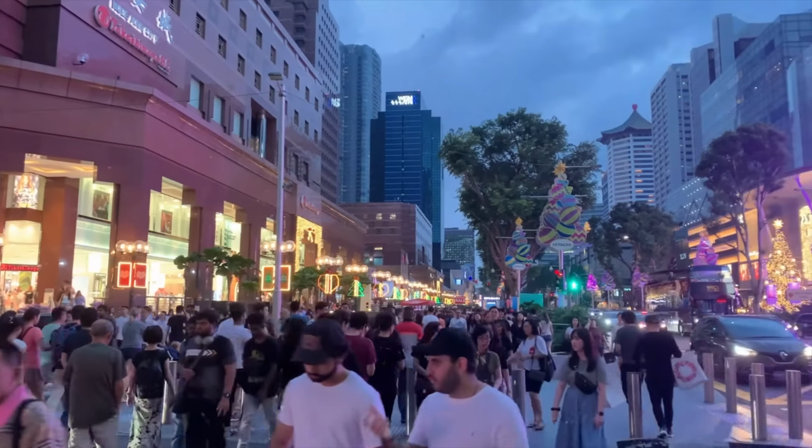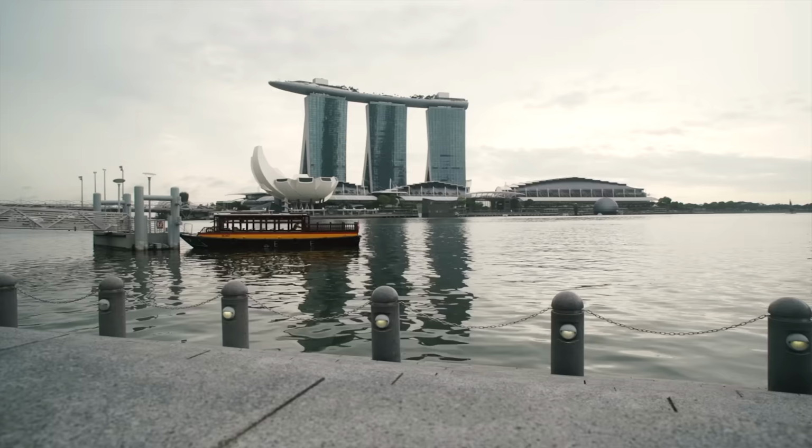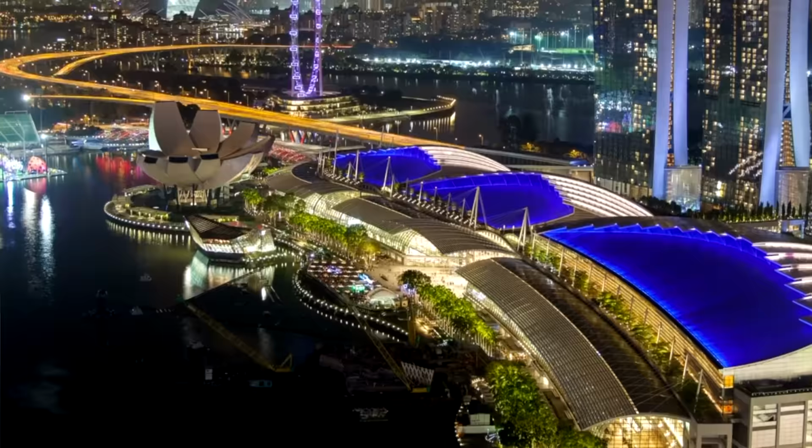Singapore is one of Asia's most visited cities, with nearly 20 million tourists visiting each year. We wanted to find out what it was like to stay in Singapore's top-rated hotel.